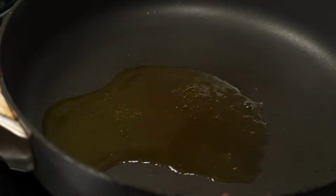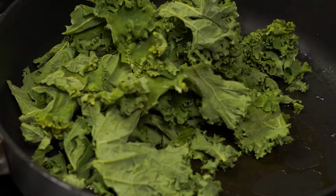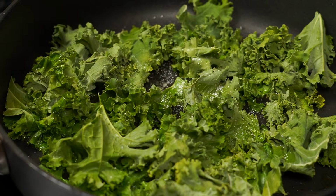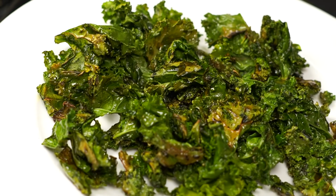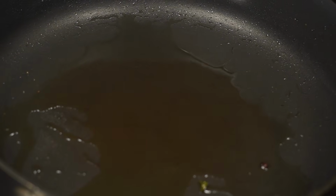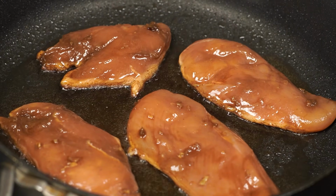In a skillet, warm up 2 tablespoons of vegetable oil over medium-high heat and add in the kale with some salt and pepper. Fry the kale for about 5 minutes until the edges get browned. Set the kale aside and warm another 2 tablespoons of oil in the same skillet. This time we're going to be frying up the marinated chicken.